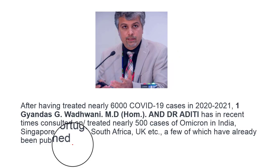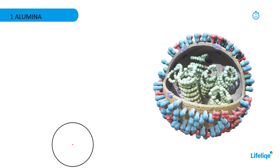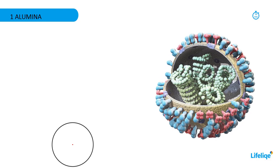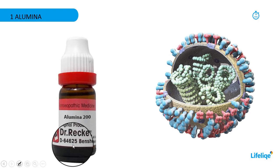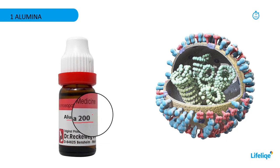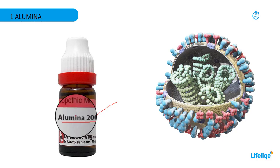Now let's talk about the medicines which are used by Dr. Gyan Das G. Wadhwani, who is a well-known practitioner in homeopathy. The first medicine which has been used by him is Alumina. So let's talk about this medicine, Alumina. As you can see here on the screen, this is a picture of Alumina, which is a homeopathic medicine. And this medicine has been successfully used for the treatment of Omicron cases.